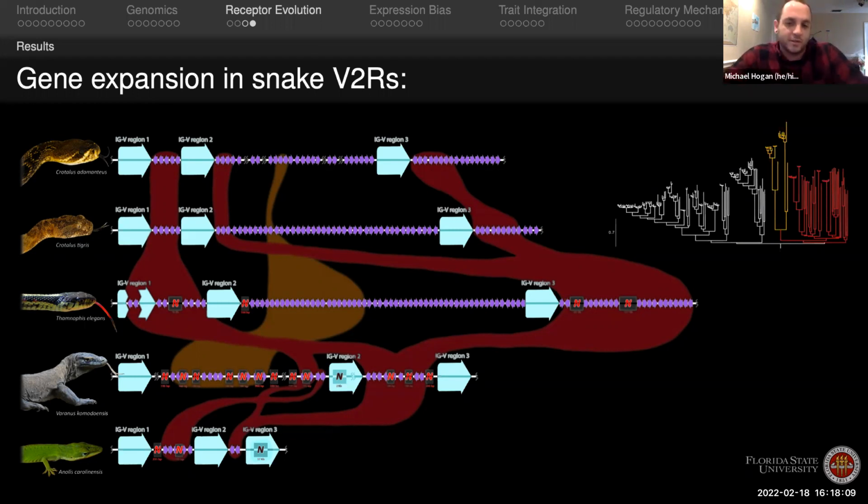Snakes evolved from a lizard ancestor, and that common ancestor likely looked more like a forked-tongued Komodo dragon than a green anole. The shading corresponds with the gene phylogeny for this array, shown on the right side over here, with the lizard V2Rs in red and orange. The ones that are not shaded are unique to snakes. Basically, the main takeaway from this is that a V2R gene expansion occurred in snakes, likely following the divergence from a lizard-like ancestor.